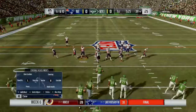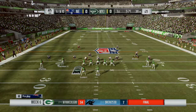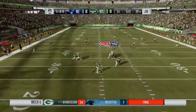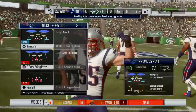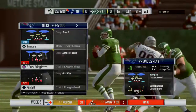So from the 39 now, they'll come up on a 1st and 10. On 1st and 10, Darnold. The Pats are going to get there. Down he goes. John Simon in there to drop him, and it'll be a loss of about 8.